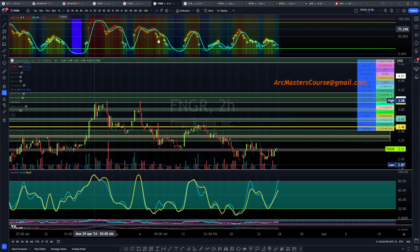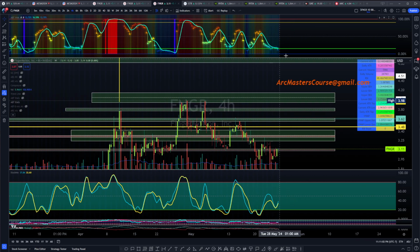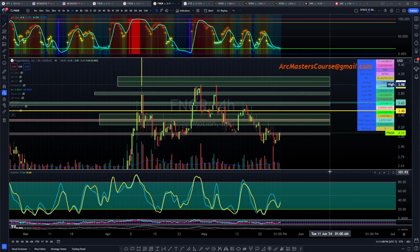Look at the bi-hourly time frame now, expanding outside of that 15% with a massive upside pivot. 3-hour time frame upside pivot. And 4-hour time frame upside pivot. Everything is here within contraction. There is apparently a move setting up here. I'm not exactly sure why.